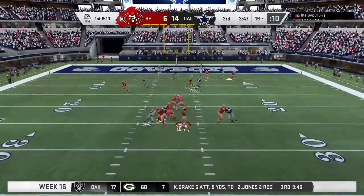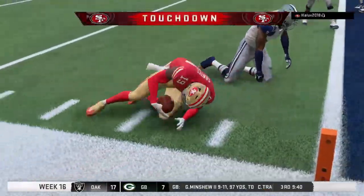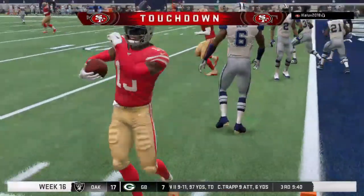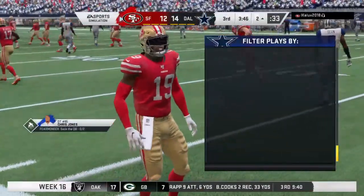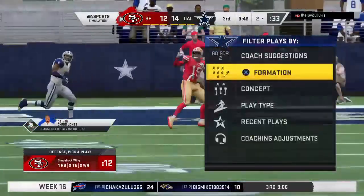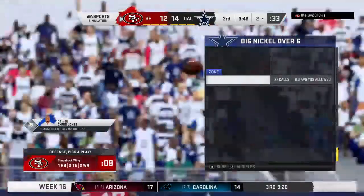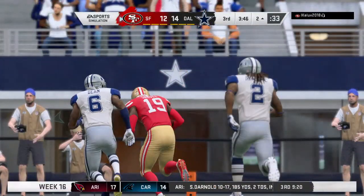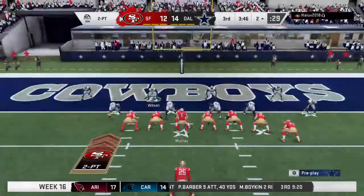On 1st and 10, Murray. And he's got it. And across the chalk, into the end zone. It's a 49er touchdown. Deebo Samuel with touchdown number 7 on the year, as his guys have cut the lead down to 2. Now the 49ers electing to leave the offense out there and go for 2.